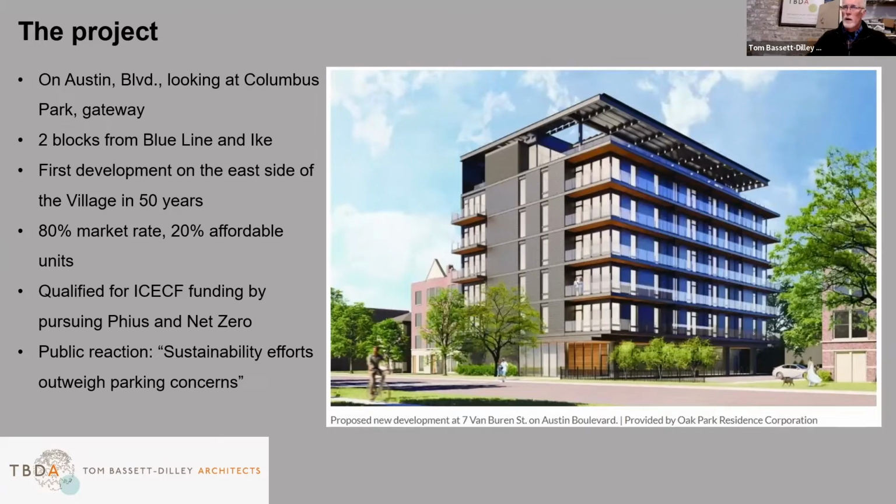And we started out the project with David Pope, the executive director, who's been really the energy behind the project, saying, you know, what can we do for really making this a building that would really set a great example. So we started talking about the Illinois Clean Energy Community Foundation grant, and he said, well, great, let's go for net zero. I was like, oh, okay, let's do it, I'll help.